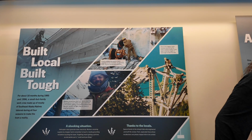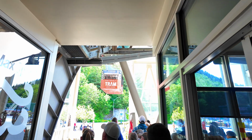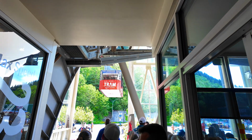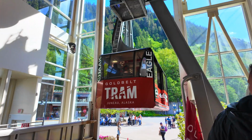We made our way up to the Goldbelt Tram. One of few ways you can get a beautiful aerial view of Juneau and the surrounding natural areas. Tickets will cost around $50 a person.